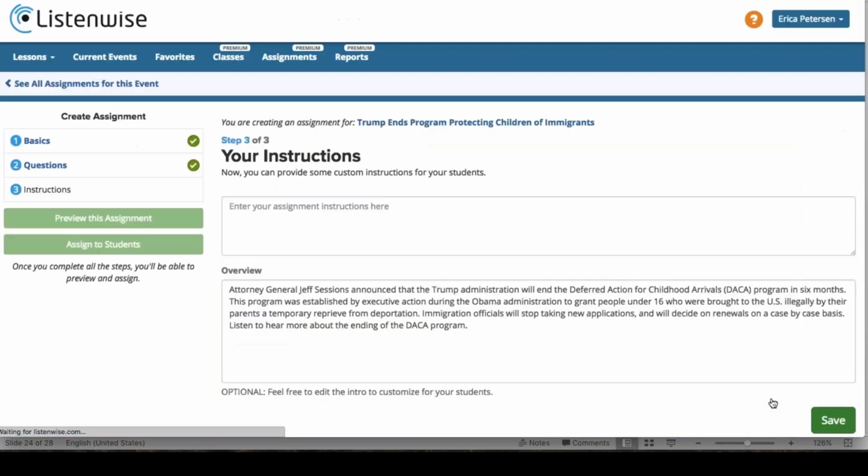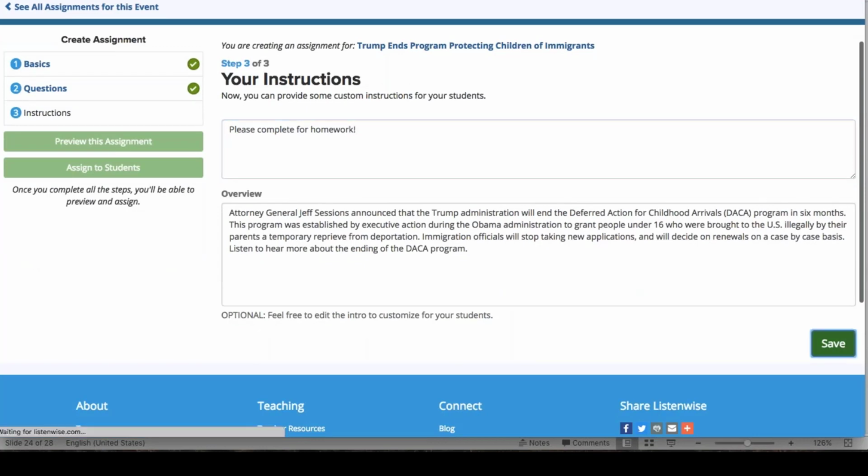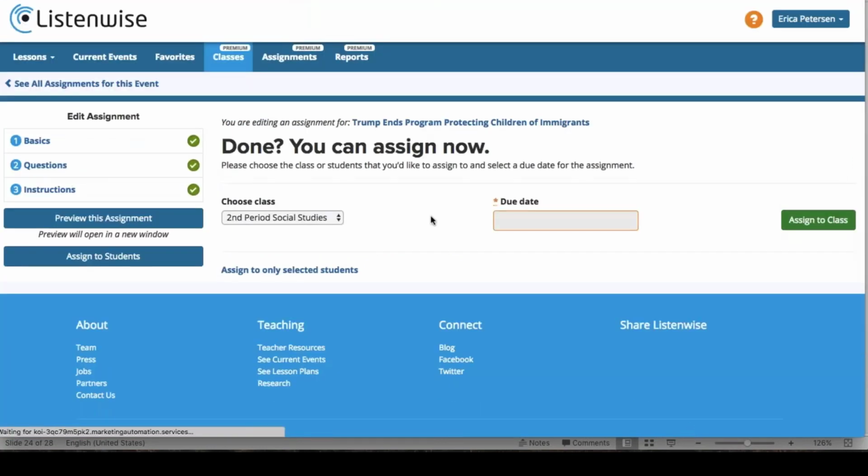And then the last step here is to include instructions. So you can add anything you need to this box here. Say you need to add links or references to something you've already studied in class. Again, anything you need to help your students. And then this overview is pre-populated, but again, you can customize it as needed. And then once you click Save, your assignment is created.